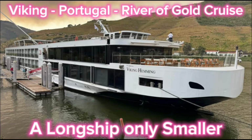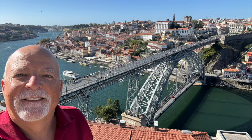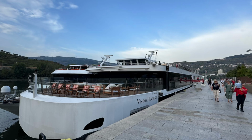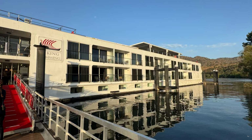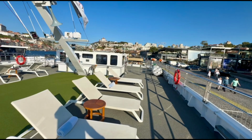The Viking Longships on Portugal's Douro River for the River of Gold cruises are slightly different than the Longships you find in other parts of Europe. That's because they have to fit inside the locks on the particular rivers that they travel. Being shorter, these ships can only accommodate 106 passengers, versus the ones on the Rhine and Danube rivers, which can accommodate up to about 192 people. So let's take a look at these Douro River Longships that you take on the River of Gold cruises.